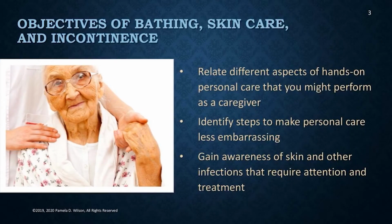Let's talk about the objectives for bathing, skincare, and incontinence. At the end of bathing, skincare, and incontinence, you should be able to relate the different aspects of hands-on personal care that you might perform as a caregiver. You should be able to identify steps to make personal care less embarrassing for you and your elderly parent and more physically comfortable, and also gain awareness of skin or other infections that require attention and treatment.